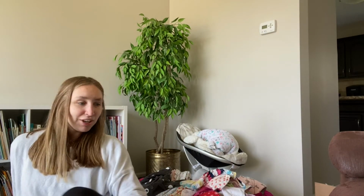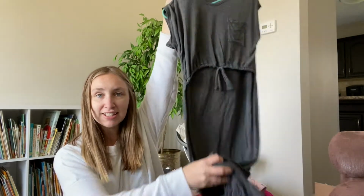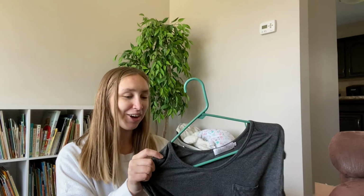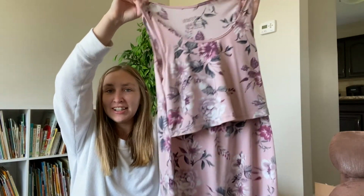Also in this bundle, I got 2 things for myself. One is a Latched Mama maxi dress for nursing. Thank you to Arbitrage with Amber for letting me know about this brand, not only for reselling, but I'll be using it for myself first, and I also found another Latched Mama tank top that I will plan to be using.